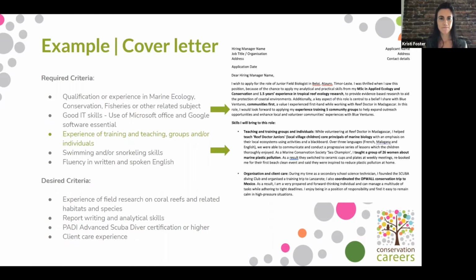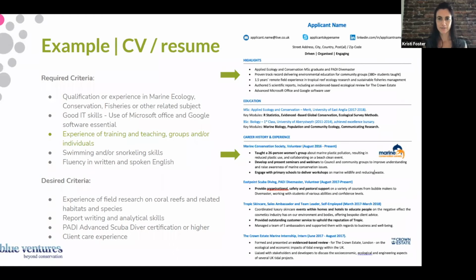Then let's go over to the CV or resume now. So same idea here. The first green arrow is pointing to this highlight section right at the top of this person's CV. And that captures their best evidence in 5 bullet points. And from there, the employer can quickly see, okay, this person looks promising. I want to learn more about them. And then they can go down into the body of the document. And that's where your success stories, the shorter versions, are. So that 30-word success story, or shorter even.